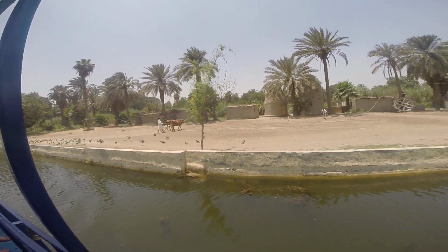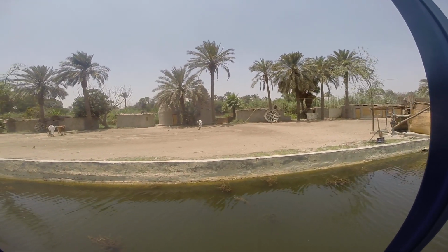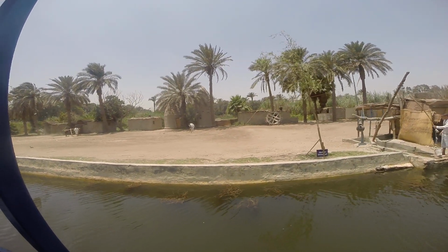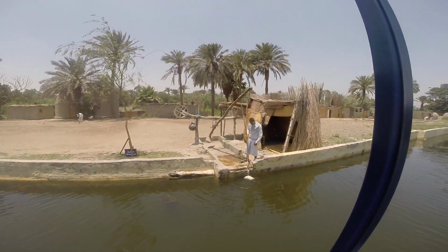The fields are irrigated by means of the shadoof, which works like a balance, with a bucket at one end of a long pole and a heavy stone as a counterweight. Shadoofs are still sometimes used in the Egyptian countryside.